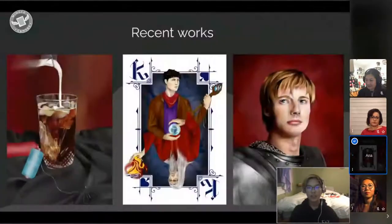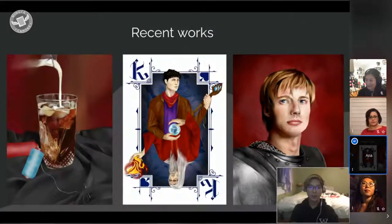And these are some of my recent works now. These were all made during quarantine or a little bit before that.